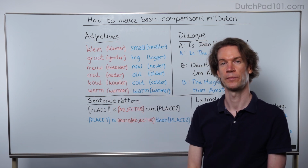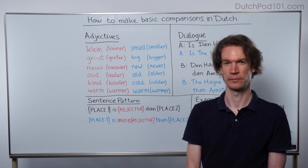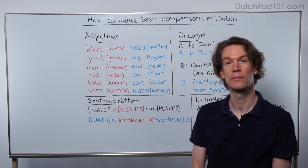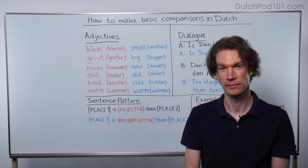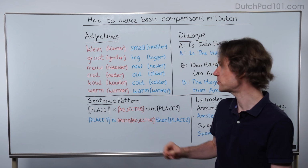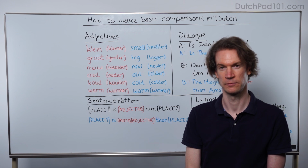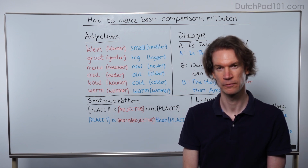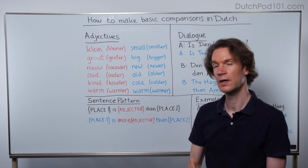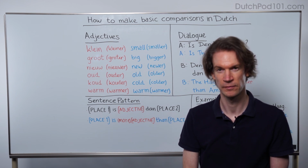Let's move on to new in Dutch, which sounds quite similar. Nieuw. And if you want to make comparisons, nieuwer. Good. Now let's look at its opposite, old, which in Dutch is oud. And for comparisons, ouder.